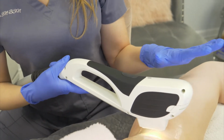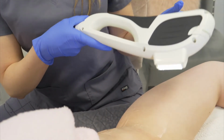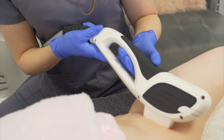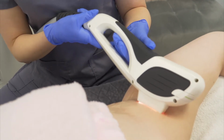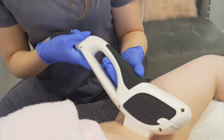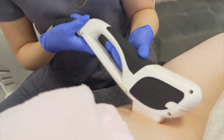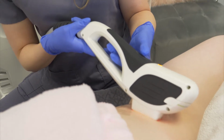So on a scale of 1 to 10, where would you put your pain at? Maybe like a 3. Is that tolerable for you? Okay. So I'm just going to keep the setting at what I have it because Stephanie said that was tolerable, and I'm just going to do a little bit of overlapping as we go through just to make sure that we cover all the surface area that we're treating. Like I said, it's going to feel like a hot rubber band popping on the skin. Everybody's a little bit different as far as pain tolerance, so we will adjust the laser accordingly.